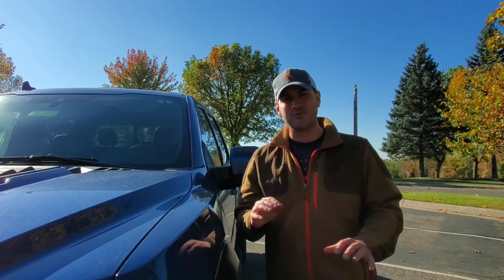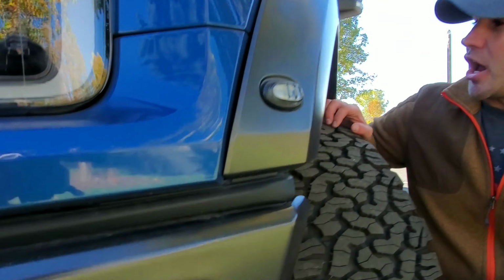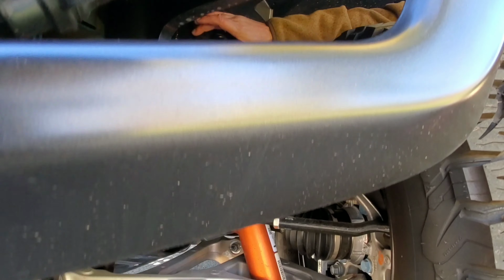This is a truck that's cruising down the road with authority. It is a statement vehicle. You know what it is when you look at it. Let's get to the nitty gritty. Let's look at the shocks down here, guys. The shock tower is specific to the Raptor, guys.